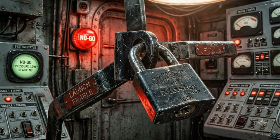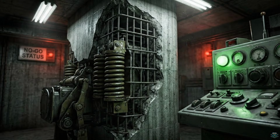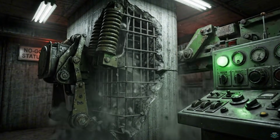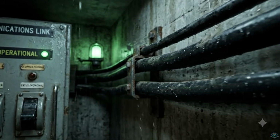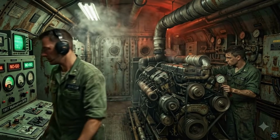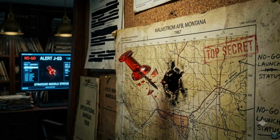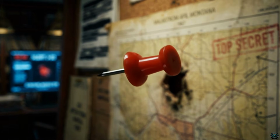But preventing an unauthorized launch was only half the problem. The missiles also had to survive long enough to retaliate after an enemy attack. That meant hardened facilities, buried communication lines, protected electronics, backup power, and physical separation across miles of terrain. The geography made one kind of disaster less likely. A strike on one silo should not destroy the other 9. It did not make the network invulnerable.